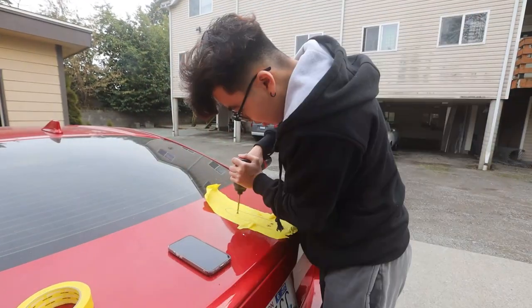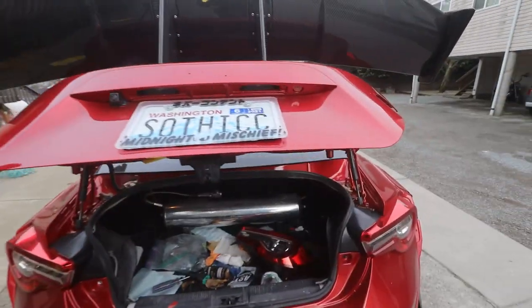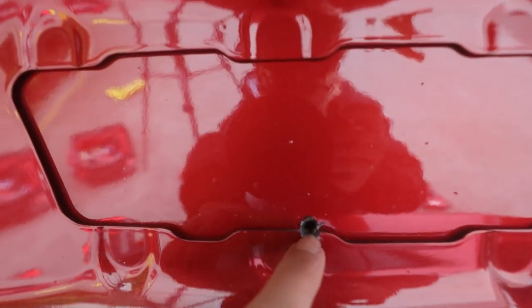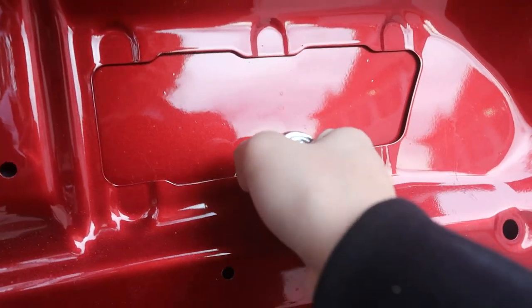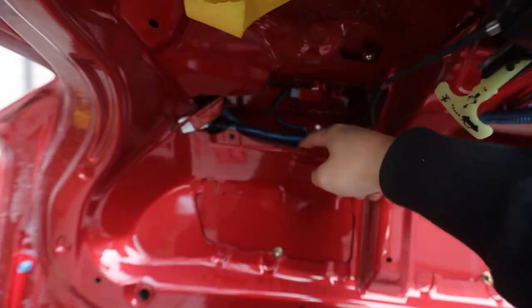Round three. All right, y'all, moment of truth. Does it line up? Yes, sir. We got one down. What about this one? Yes, sir. All right. Both holes are officially lined up. Let's go ahead and bolt the wing up. Everything is nice and secured. I tightened these bolts. I tightened the nuts that are right there.